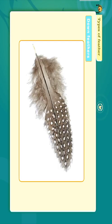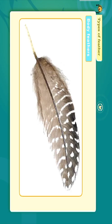Down feathers. Some feathers are short and soft. They act like a warm sweater. They keep the bird's body warm in cold weather. A newborn bird has a lot of down feathers. Body feathers. Body feathers cover the body of the bird. They give shape to the bird's body.